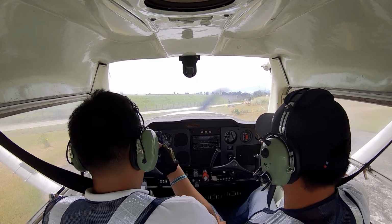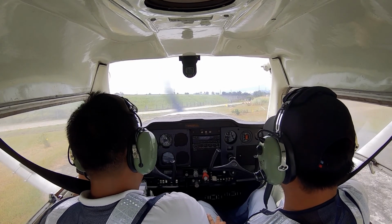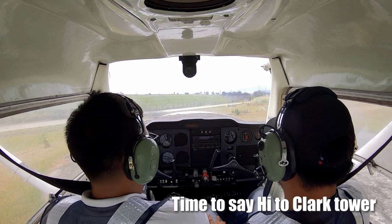C8864, report airborne and leading traffic test now on short final. Report airborne, leading traffic on short final, RPC-864.